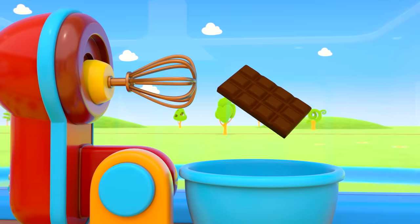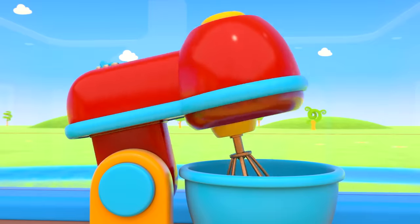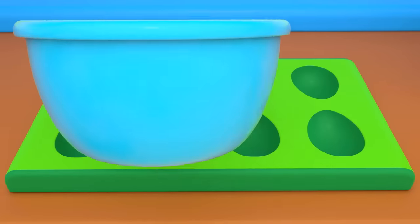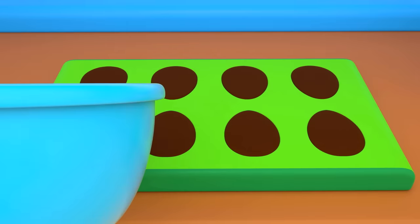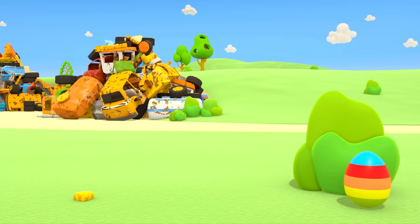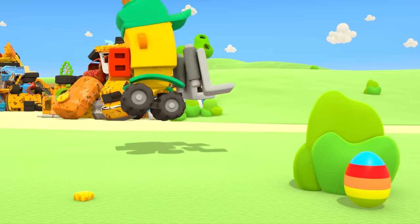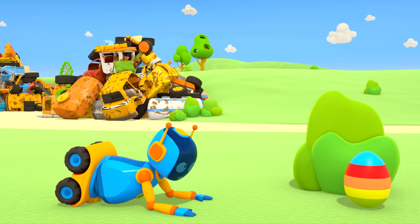Oh, and what is Scoop doing? He's not looking for eggs. Is he cooking? I'm making my own surprise. He's making chocolate eggs. Mmm, yummy. And there's another egg with a surprise. Yay! Careful, robot. Up you get.